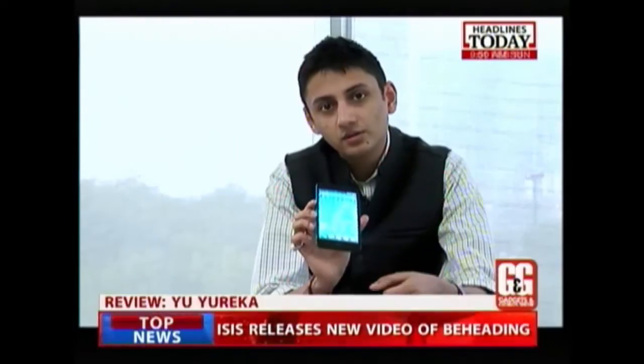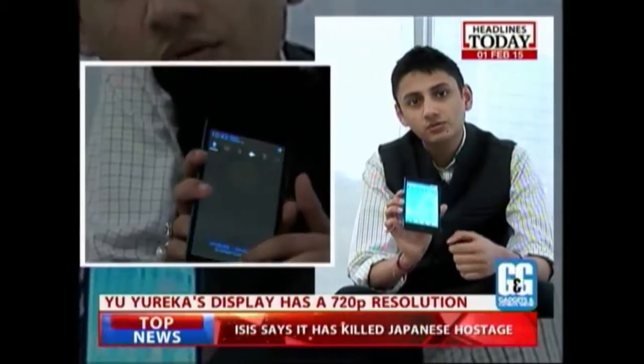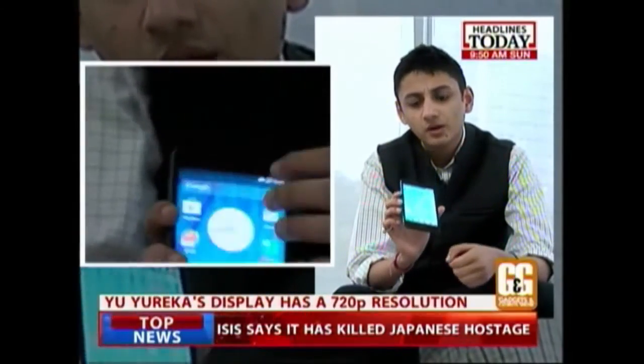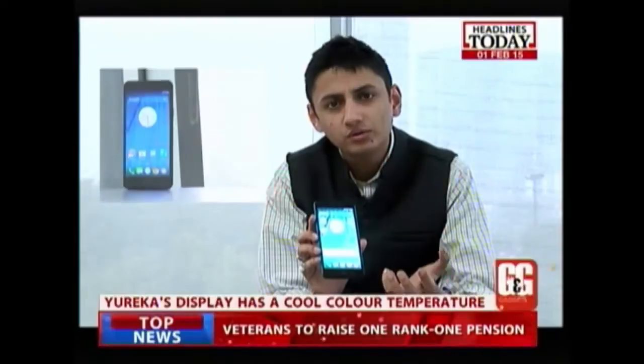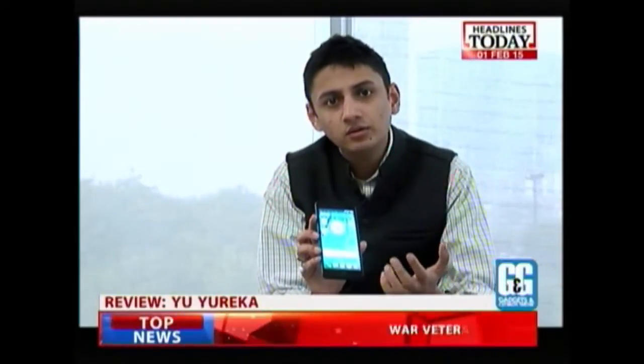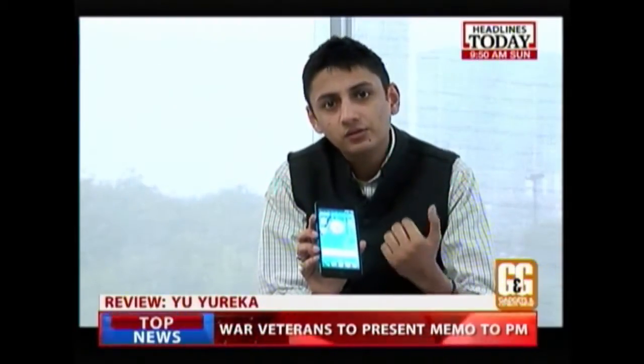This 5.5-inch screen has a 720p resolution, which is not very high in the scheme of things, but overall the color reproduction is really good, and overall it's also pretty crisp. The color temperature of the screen is on the colder side of things, which means there's a kind of bluish hue to the screen, but it looks decent, and in comparison to the Xiaomi Redmi Note, I felt this was better.